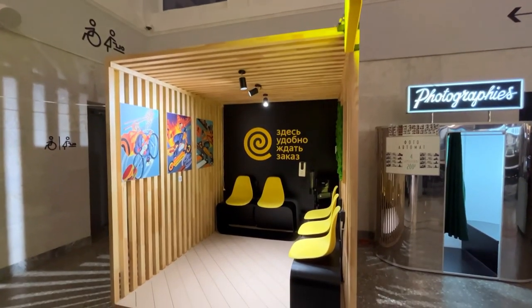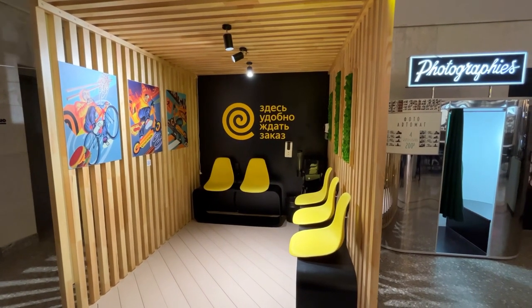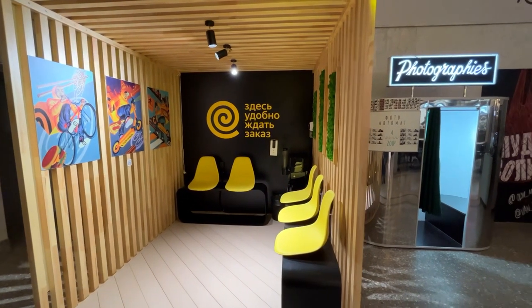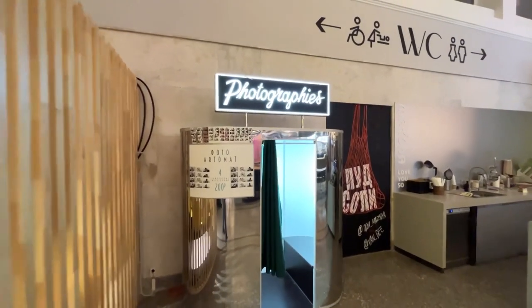Oh, and look, here is a special place for the Yandex Food couriers to wait for the order in order to then deliver it to the customer. And this is the photo booth for photographers.